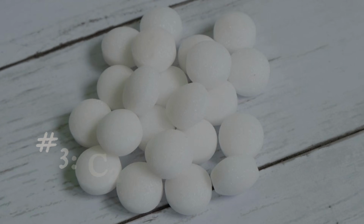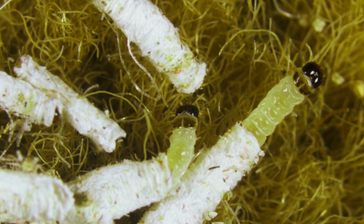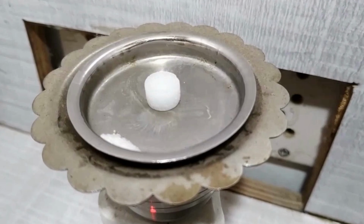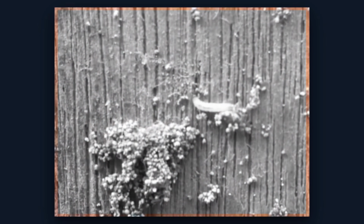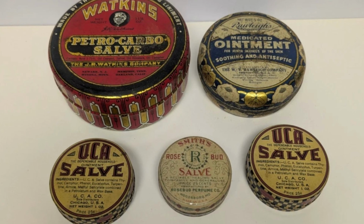Number 3. Camphor balls for moth prevention. Mothballs made from camphor were placed in wardrobes, drawers, and blanket boxes to protect woolen clothing and fabrics from moth larvae. The camphor sublimated slowly, releasing vapor that killed moth eggs and larvae on contact. A box cost about sixpence and protected an entire wardrobe for a season. The smell was distinctive. That sharp medicinal scent meant winter coats and best suits were safe.